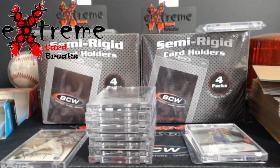Really nice to see different dealers come in there too that I haven't seen before, so it's different cards.